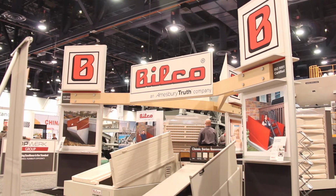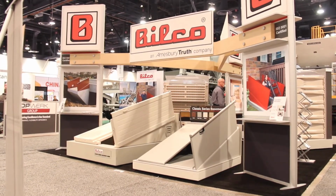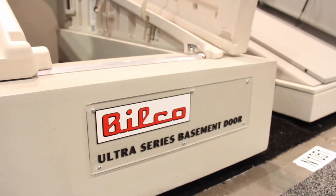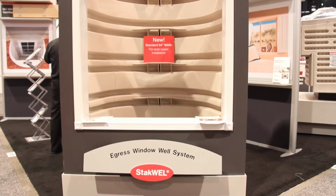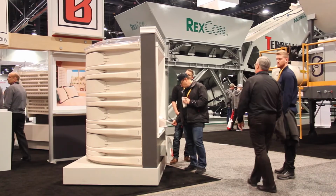But the basement door allows you to walk up and down the steps. Perhaps you've got a workroom down there and you bring in dimensional lumber. Perhaps you're finishing your basement and you want to bring in your appliances or your furniture. So it's a functional item. The egress window well is really a light source, a fresh air source, aesthetics looking out the foundation into the yard perhaps, and it's really only going to be used in the case of an emergency to get out.